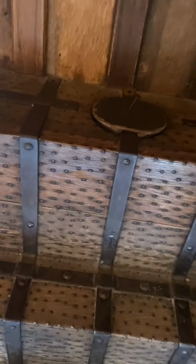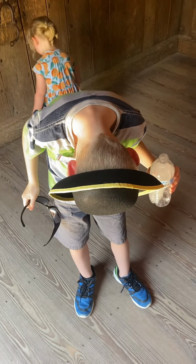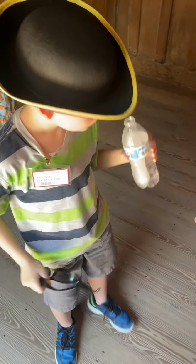Hey guys, I'm gonna show you a magic trick with my hat. Ready? Let's see it. Oh, it doesn't come off. Look, this is probably how they fed you right here. See this hole? Yeah. Hey guys, close your eyes.